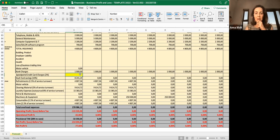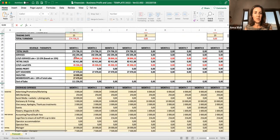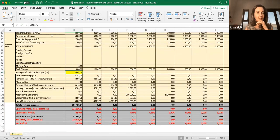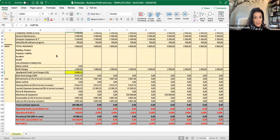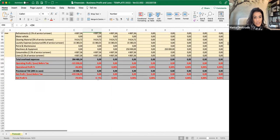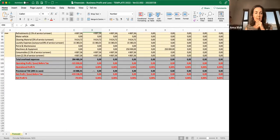Okay, so I'm just going to put in the credit card machine payment on the total sales. Sure, it's quite high, hey? If you look at it like that. It's high, yeah. But I think rather factor it in, okay? No, definitely. Okay, so here we have now a summary of everything.